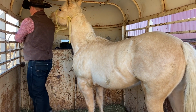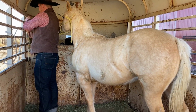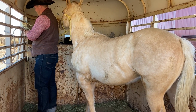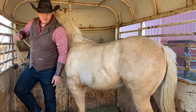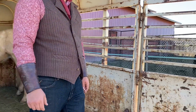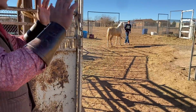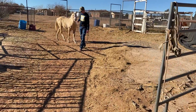My father-in-law used to say if you'll tie a colt and go on a trip in the trailer, by the time you get unloaded, they'll be broke to lead. Yeah. But he's already doing great. That was his theory. If a horse was real stirred up, just load them in the trailer and drive everywhere all day. And by the end of it, they're good.